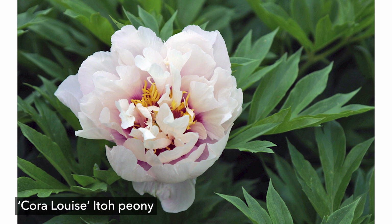So yeah, eye-toe peonies, who knew? Sun and shade, do well. Just save up your pennies, because they're pricey little suckers.